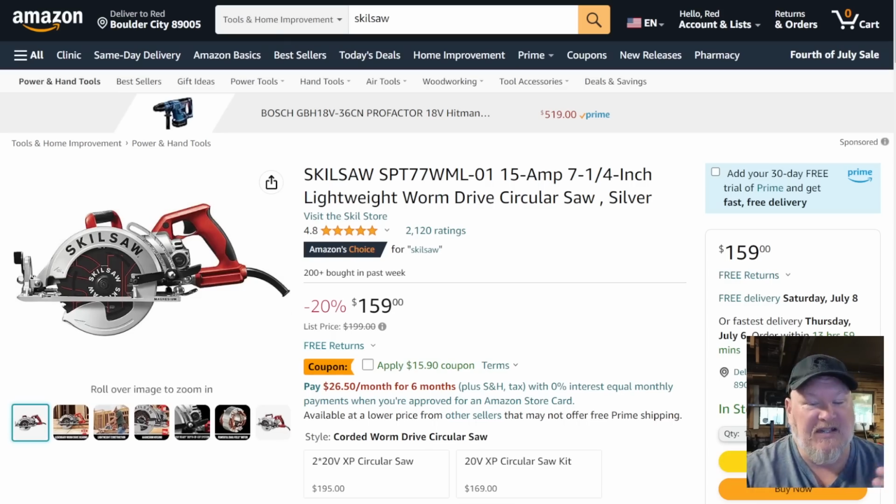We got the Skilsaw. This is a personal favorite of mine. Again, corded, because you cannot beat the runtime on corded. I don't care how good your batteries are. Skilsaw SPT77WML. This is a heritage saw. This is a saw, and I dare say an heirloom saw that you're going to hand down. This is a fantastic saw. Rear handle, worm drive, smooth is the word here. Smooth and continuous power. It's $159, which is a huge price drop on this saw.